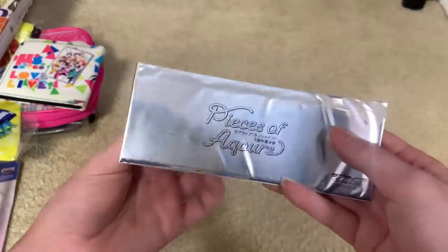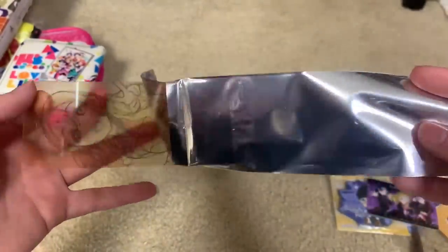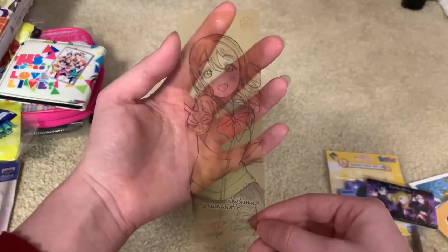Anyway, so this is from Pieces of Aqua, which is this really cool, I don't know if it's a collab, but these were exclusive to something. I did some research, but it's really beautiful artwork. So there's Hanamaru, little bookmark. Super, super cute. I was really excited when I saw Pieces of Aqua merch because it's very hard to find, actually. And it was just in this lot with all the Sayu stuff. There's really, really cool stuff, so we'll get there.